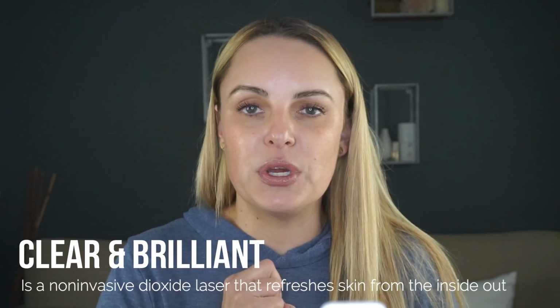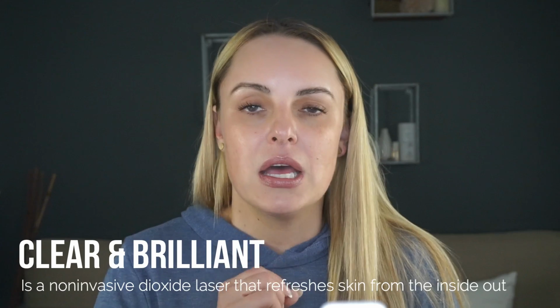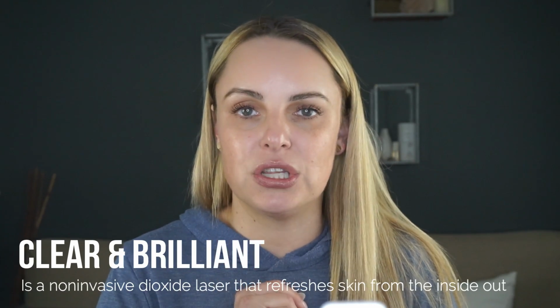So I have done the 3 treatments of the Primera laser, which is the hyperpigmentation laser part of the Clear and Brilliant treatment. Now, what does this feel like? To be honest with you, it does not hurt, all right? You walk in about a half an hour early from your appointment. They give you numbing cream. You put numbing cream all over your face. It basically feels like you're at the dentist, but your face is really numb.